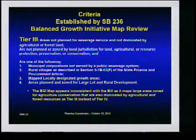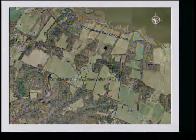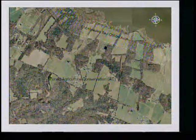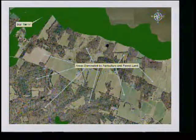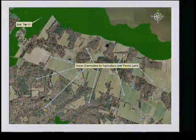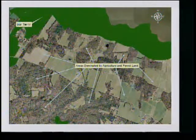The Balanced Growth Initiative map appears inconsistent with the bill as it maps large areas zoned for agriculture conservation that are also dominated by agricultural and forest resources as Tier 3 instead of Tier 4. So for example, if you look at, I believe this is also an area in the Cobb Neck region, it shows the Chesapeake Bay critical area along the waterfront there, and then to the south, the area zoned agriculture conservation. The Balanced Growth Initiative map has the critical area boundary designated as Tier 4, and then some other existing protected land within that view, but omits the areas dominated by agricultural and forest land, which is shown there and is also zoned in that category.